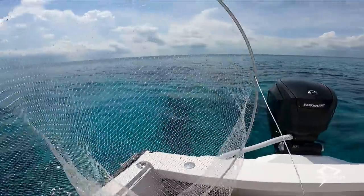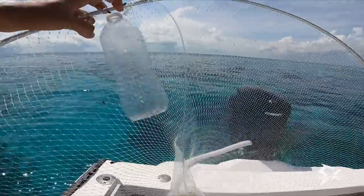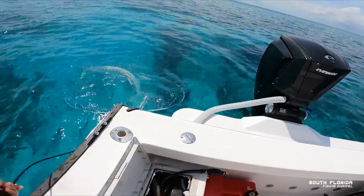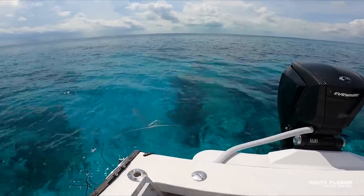What a refreshing swim. And to my surprise, some ballyhoo showed up, but there's almost no current, so it's gonna be very hard to get them. But I'm just gonna let the net drift back and maybe we can get one, maybe not. Doesn't matter, we got frozen ones if not.